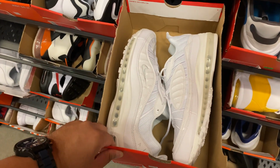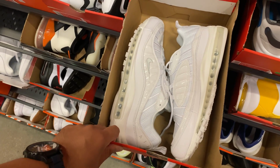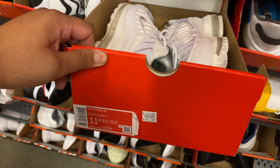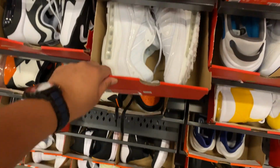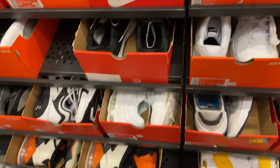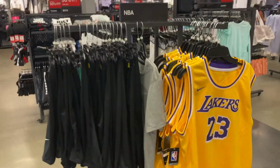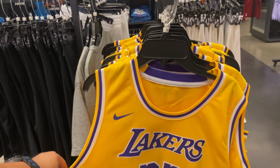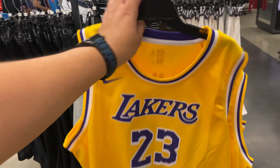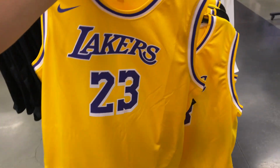So tempted to get this. It's around 80 bucks, Air Max 98 Premium Triple White. I'm just gonna leave it here for someone else. Yeah, I have too many shoes already. Alright, before I go, I'm just gonna check really quick at the kids section. You have kids jerseys, the Swingman. It is retail price though.